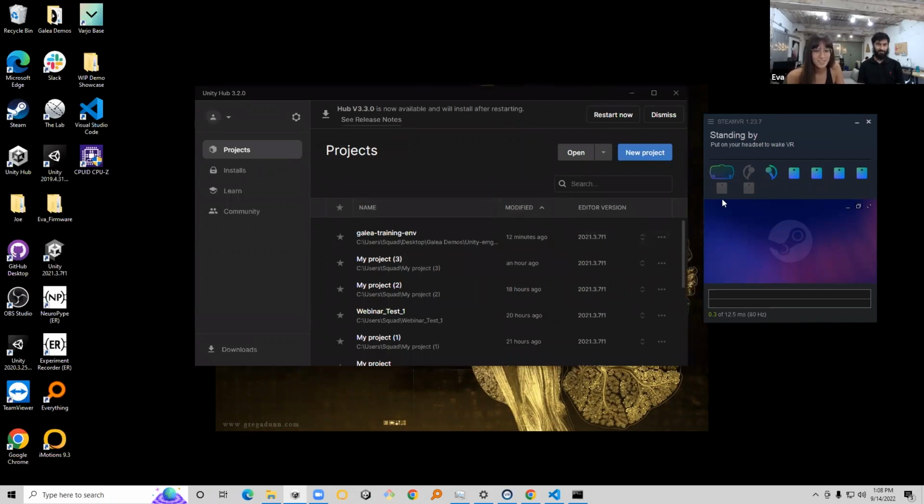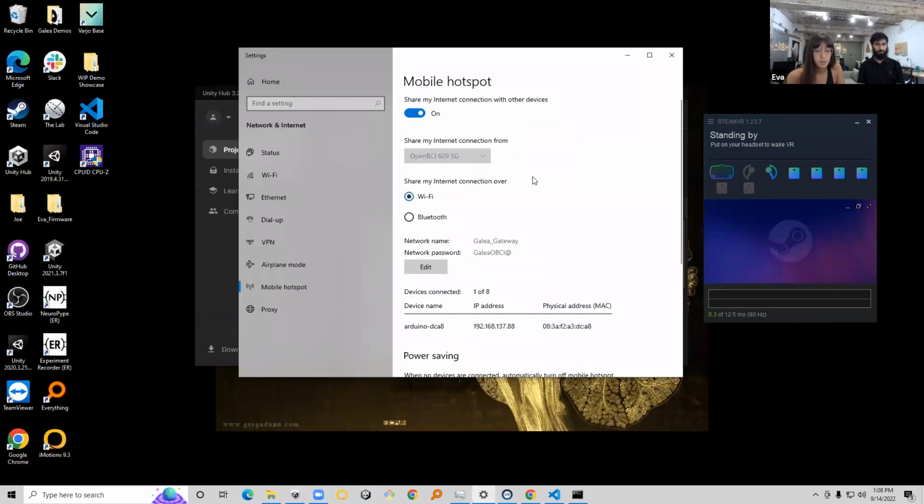They're very nice. Okay, so right now I have Unity Hub open, and we already connected Galea to our computer. For this, we're creating a hotspot with the computer and then turning the device on, and it automatically connects to it. We've already walked you through this in our previous 2 webinars, so I'm not going to dive into it.